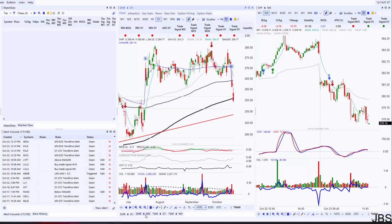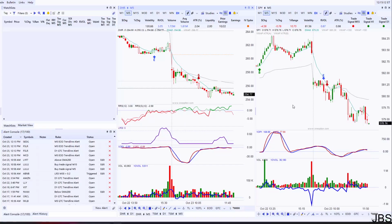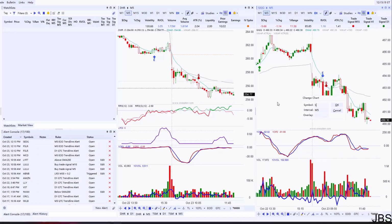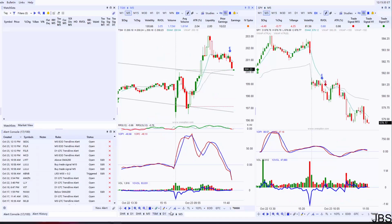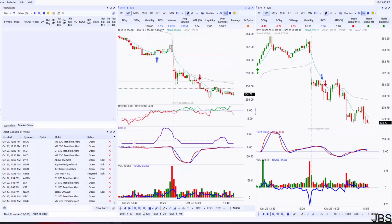Oh, there's MMM. There we go. And it looks like our trader data is not looking great right now. Nice. I really like this setup here on SPY. Starting to get that breakdown. So this is DHR today. All right, so let's go to our MMM here.